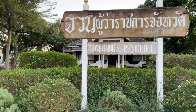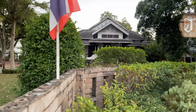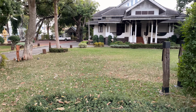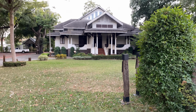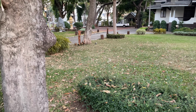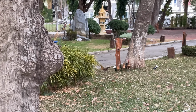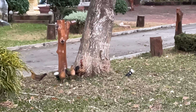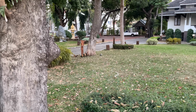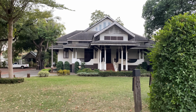So here is the Kanchanaburi province governor's house. Looks kind of abandoned though. There's a lot of leaves. Maybe they're not keeping it up very well. But there's this house, a nice old style Thai place. And since it's Thailand, it's Thai law, you have to have some chickens running about. So here's his chickens. So you got a fresh supply of roasted chicken and eggs. It's right over by the city wall, the old fort wall.